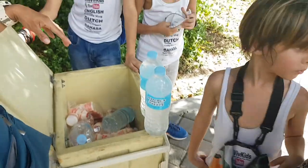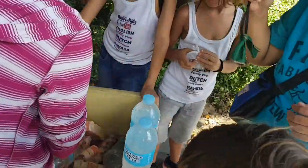We have to get some drinks. We have to get some water. It's very hot today. I think it's 36 degrees. It's a little bit windy sometimes. And the shade is nice, comfortable.